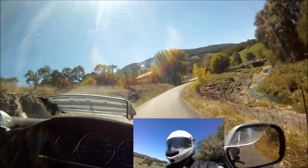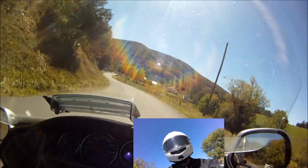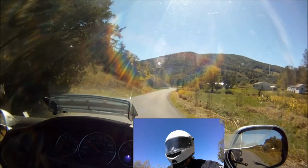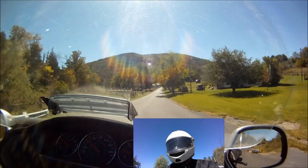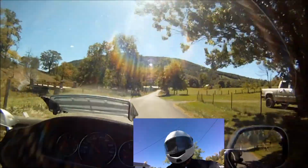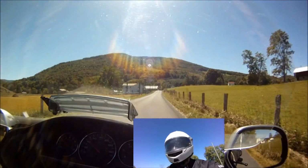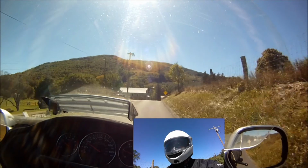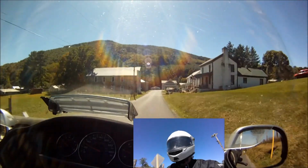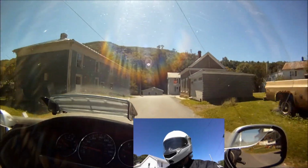Simply stunning. It's a nice little cut through if you have time and you're traveling along 220 or 250 to points where this works out. And the Blue Grass Mercantile will be just up here on the right.